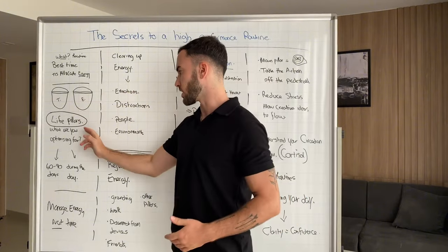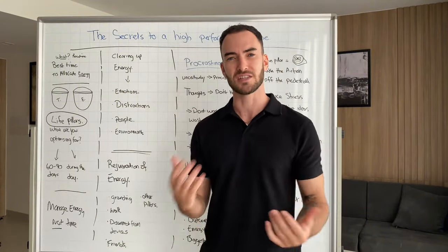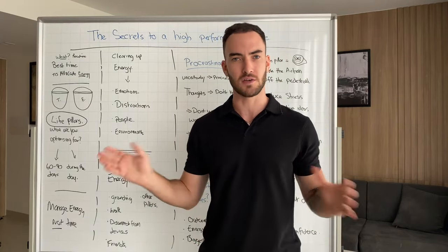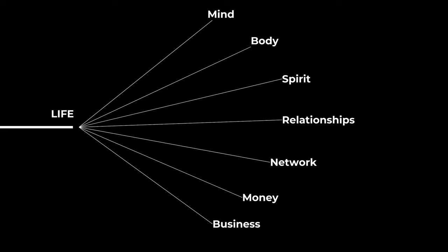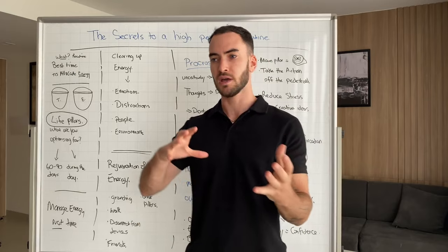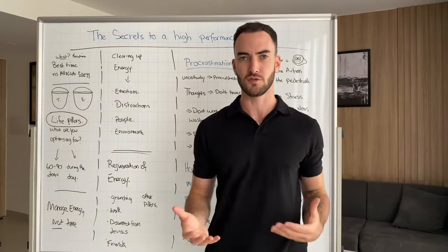The next thing we want to look at, so we can get clarity on what we're actually optimizing for, is understanding the different life pillars that we have going on at any given time. I like to break this into seven sections, which are mind, body, spirit, relationships, network, money, and business. Money and business are separate because you can be great in business, but you also have to manage money in a different way. So it's managing your finances.